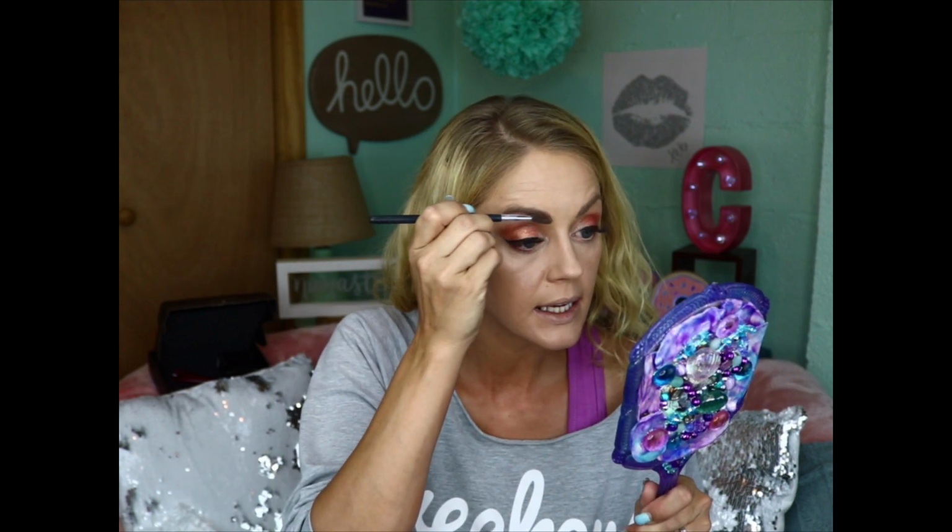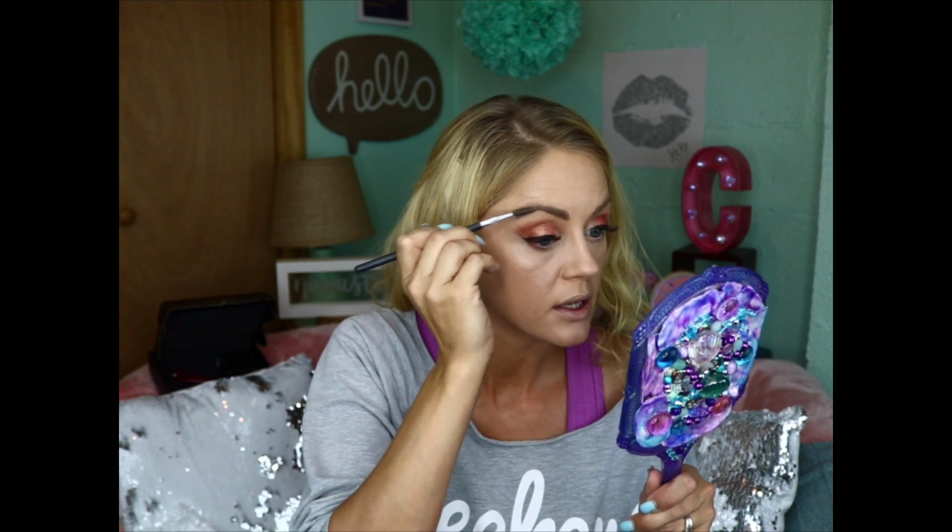But yeah, that's it. I'm gonna go over it really quick with my spoolie brush from Morphe. And it is the, oh no, I'm just kidding. This is my spoolie brush from Aesthetica. I'm just gonna brush those out.